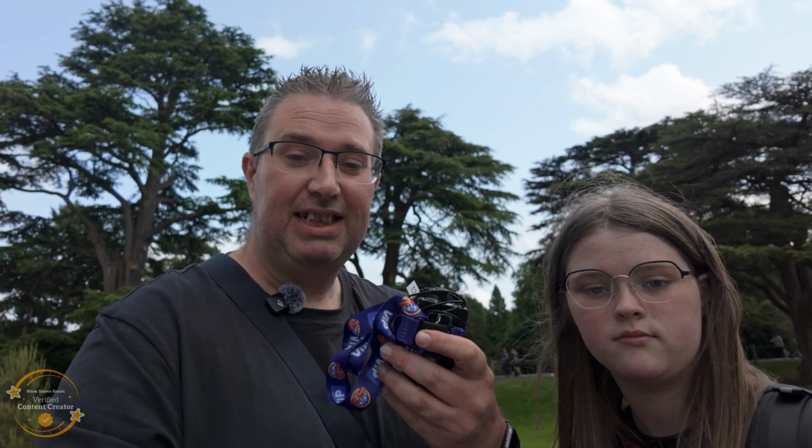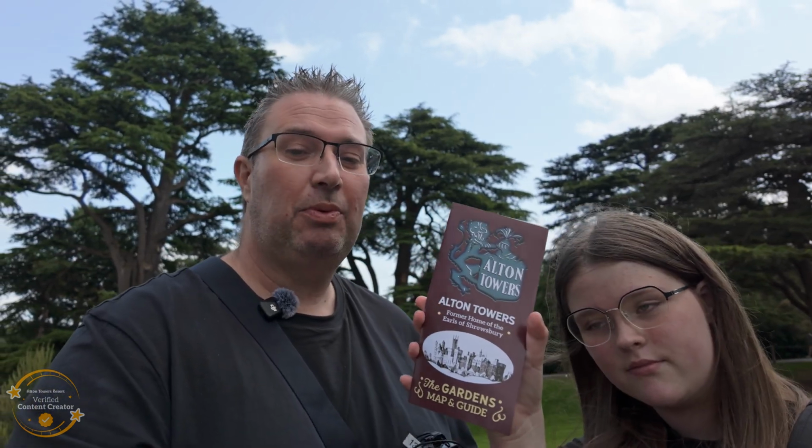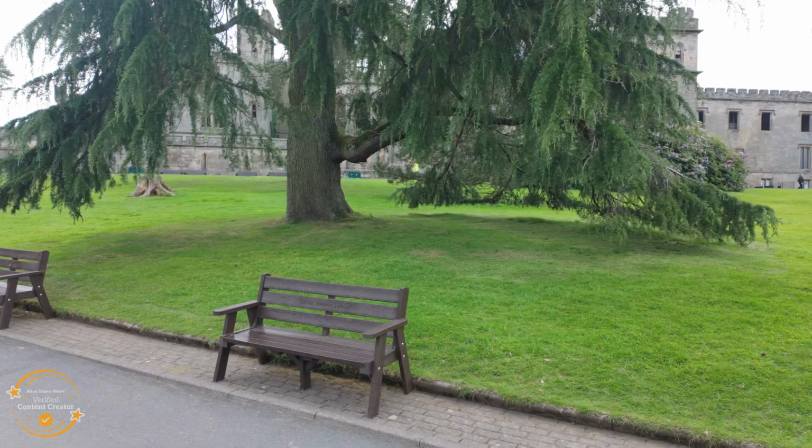So we've just met our hosts, and the first thing that you get given is a headset and also a map. Now the headset is so when you're walking around the towers and the gardens, you can hear clearly all the information that the Alton Towers host is telling you about the towers and about the gardens, so you haven't all got to be bunched up, which is a really nice thought. So we're just about to head off onto the tour now, so we'll see you in a bit.